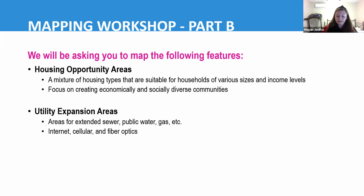There'll also be an opportunity for you to identify areas for utility expansion, as Frank alluded to at the beginning of the meeting. These areas may be for extended sewer, public water, gas, internet, cellular, or fiber optics. Of course, we recognize some of these areas are going to overlap. So if you identify an area for, say, innovation development or housing opportunity that doesn't already have any necessary utilities, you are obviously also in effect identifying those areas for utility expansion. But we're also including this as a standalone element in case there are other areas that don't coincide that you're thinking of as well.